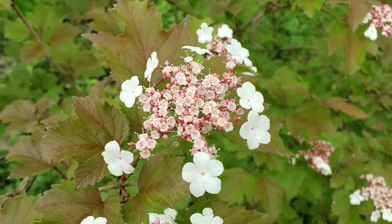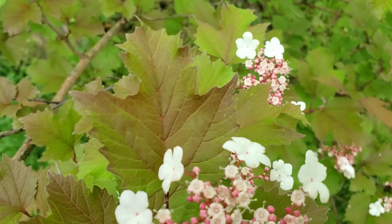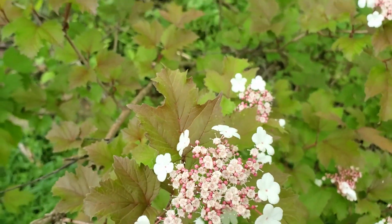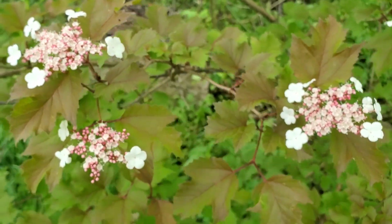Lace cap style blooms. They have that maple leaf look, and it's got kind of a bronze reddish tint to it. So it's a really cool viburnum. Highly recommend this one for your garden if you like viburnums.